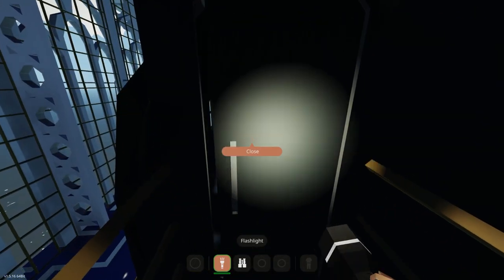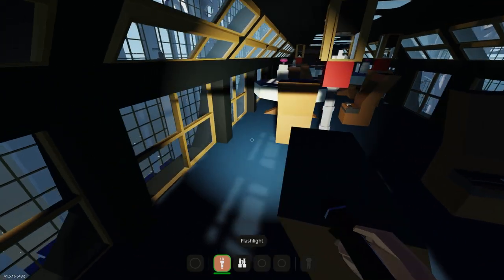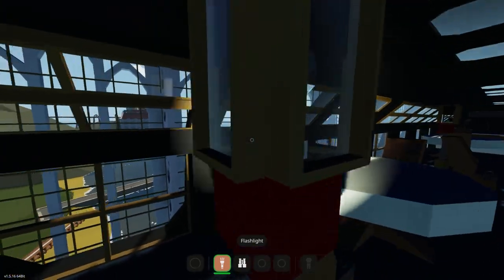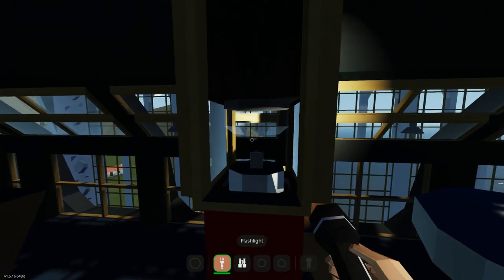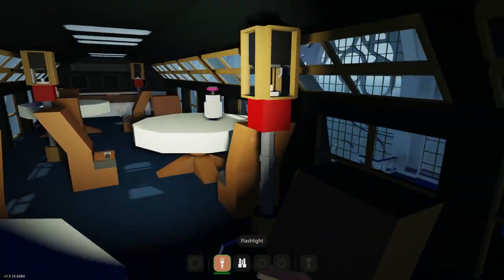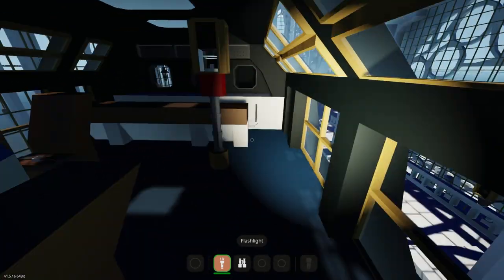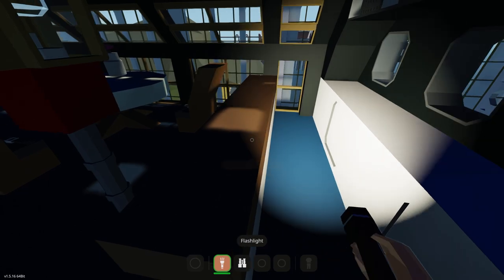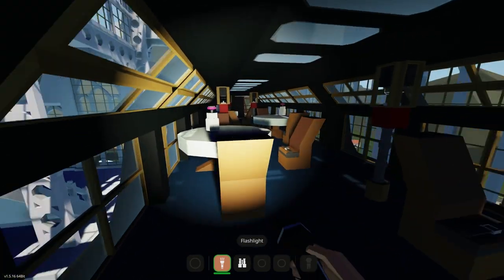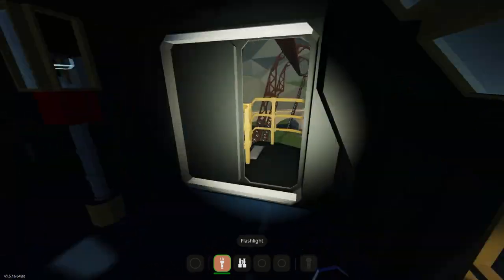Okay, let's go through here. And this is like the dining car. And it's got like little candles here. I guess. Is it supposed to be like candles? And there you go. Wait, what is that? Is that a downway or something? No, oh, it's a bar. Okay, cool. All right, so, oof, frame rate's killing me, but let's keep going.